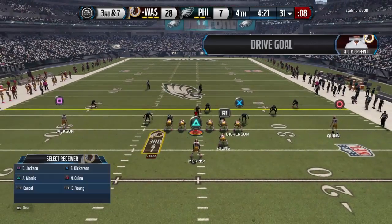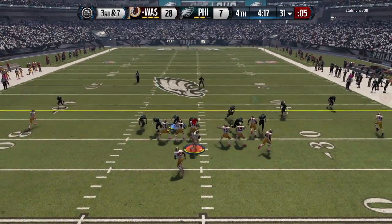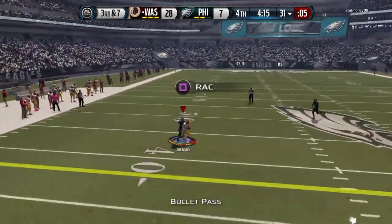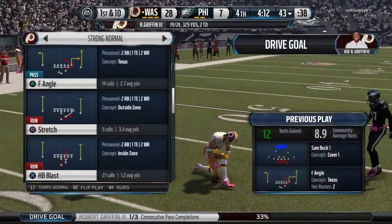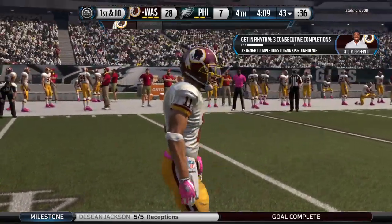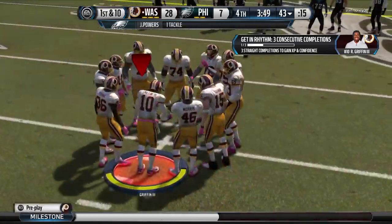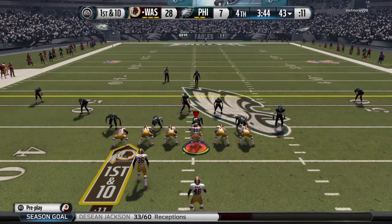The Redskins get set at the line, needing to get to the 38 for a first. The Redskins snap it at the 31. Jackson's got it. First down. Good job by the offense here with a good lead in the second half, picking up that first down, and that's what you want to do. Take your time, look at the play clock, take it down as low as you can, and keep picking up those first downs.